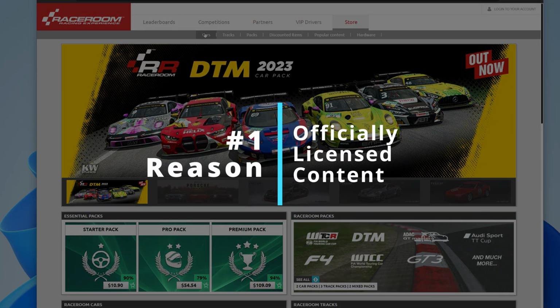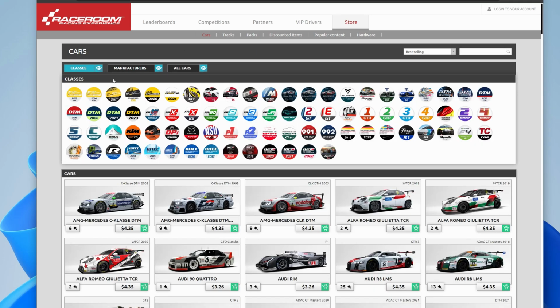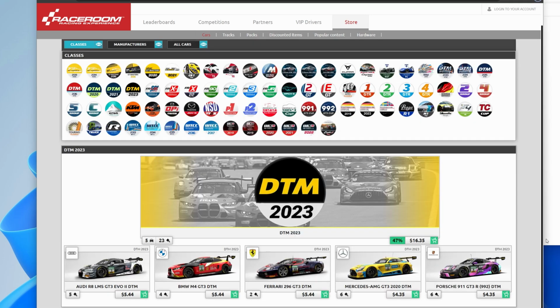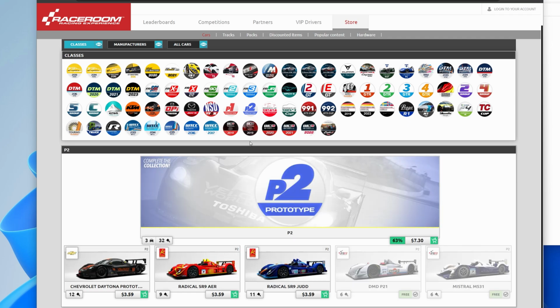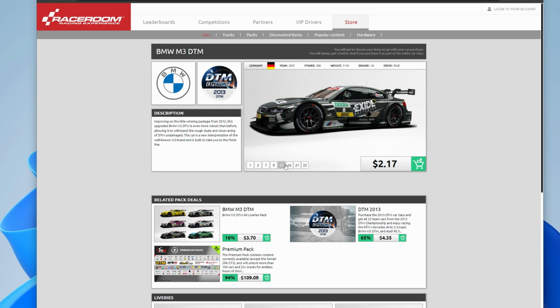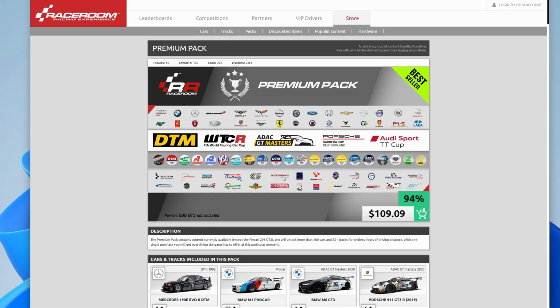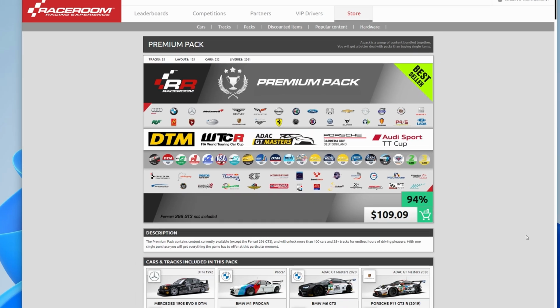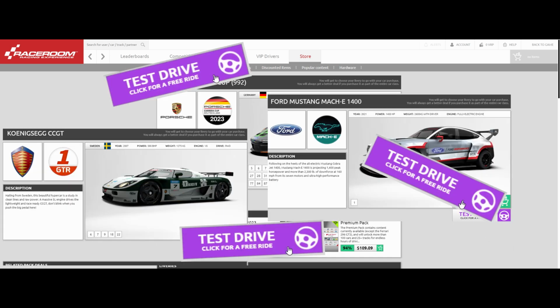First off, all of their cars are officially licensed from practically all the major racing series, so anything from GT3s, DTMs, and even prototype cars. So they have all the proper liveries and they definitely look accurate enough to me. And yes, it can add up to quite a bit if you do choose to purchase all of their content. However, they do allow you to test drive any car for free.